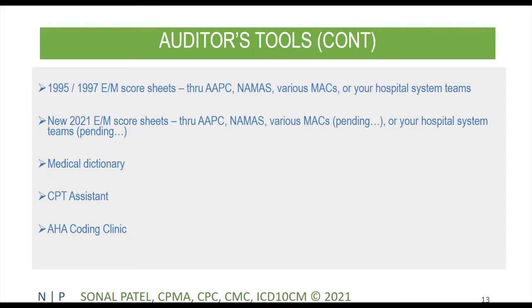An auditor will also have access to a great medical dictionary to stay up to date on terminology so they don't get confused on new terms and technologies and things that are happening. There's also CPT Assistant, very helpful, I find, to explain services in greater detail. And then there's also the American Hospital Association's Coding Clinic, which I find so necessary in explaining more details for our ICD-10-CM or diagnosis code structures and examples of when to use them.